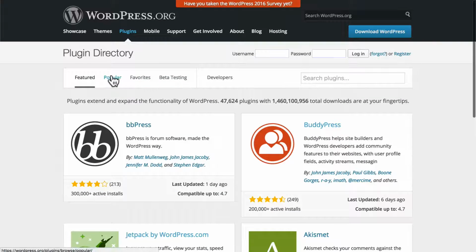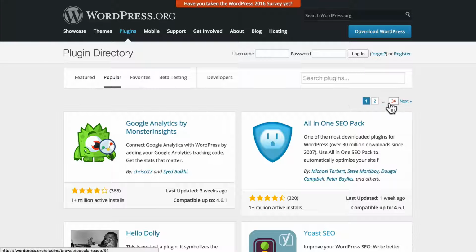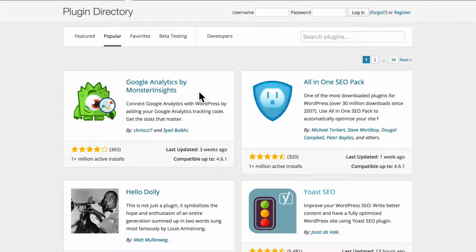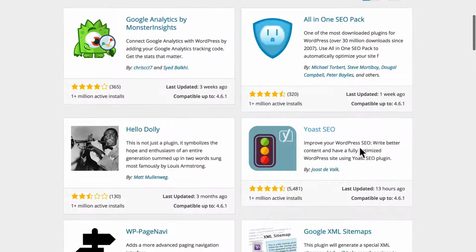But if we click Popular, we can see that there are at least 34 pages of them. Google Analytics by Monster Insights helps integrate Google Analytics with your site. All-in-one SEO is for SEO, just like Yoast. They're competitors, and they do things a little bit differently, but they're both excellent.